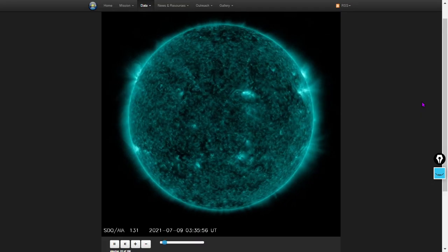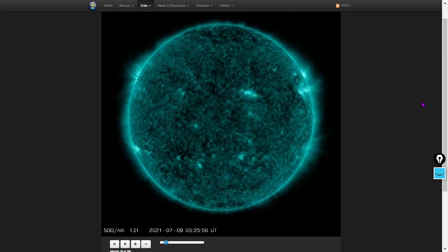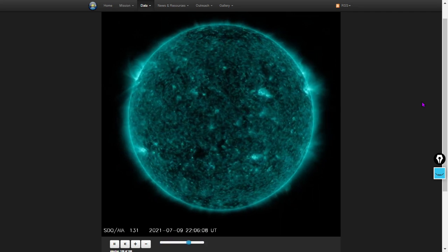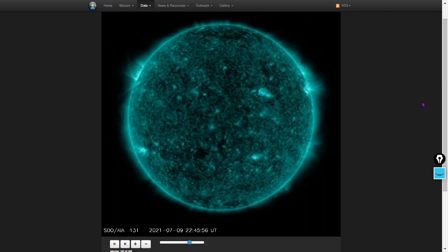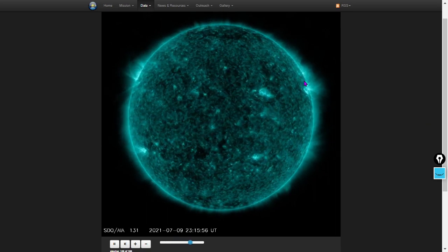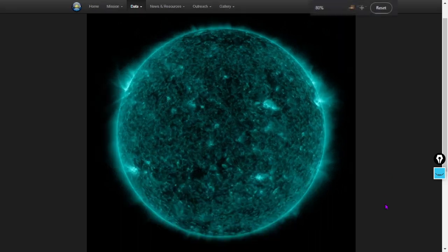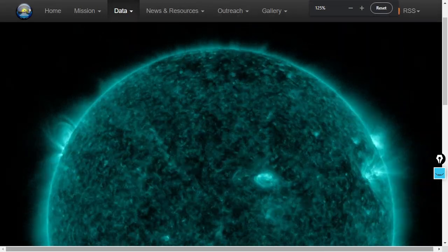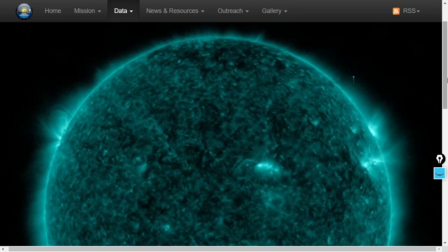And here's some additional imagery of the closest star. It's El Sol in 131 angstroms, ionized iron from the Solar Dynamics Observatory. You should see 3 C-class solar flares up here in the northwestern limb, and we'll actually zoom in on that to close out the video. Some fantastic imagery there from the Solar Dynamics Observatory.